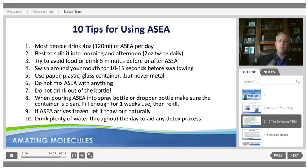And then finally, drink plenty of water through the day. Look, these are very, very powerful molecules. They help your cells work more efficiently. Part of that cellular process is detoxifying, cleansing the body of cellular waste. Some of our early in vitro studies showed that Asea can make very powerful antioxidants like glutathione and superoxide dismutase 500 to 800% more effective.